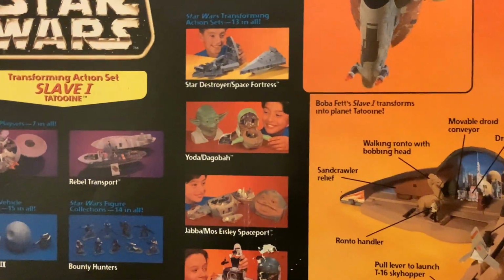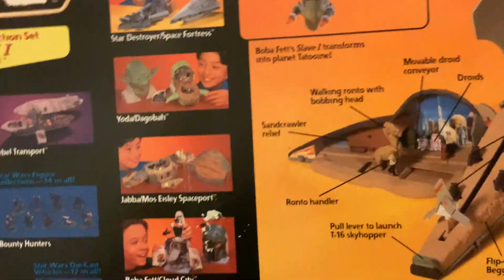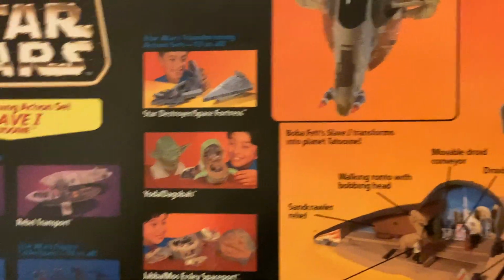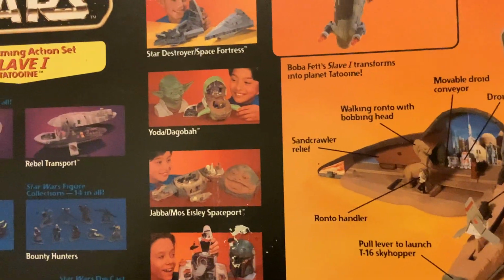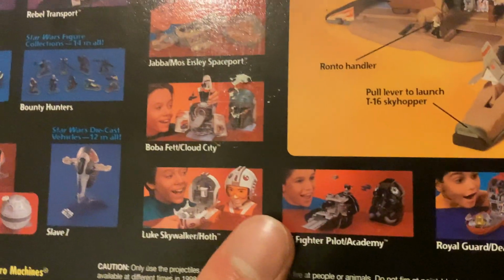We've got some of the die-cast vehicles, which are quite cool, especially the TIE Bomber and the Star Destroyer. Well, the Star Destroyer has been re-released for the Titanium series, but some of them are a bit cooler than the others. The Star Destroyer Space Fortress and Yoda Dagobah are two rare ones up there. Jabba Mos Eisley Spaceport, that's a pricey one. Boba Fett Cloud City, also another pricey one and pretty cool. These are all quite cool.